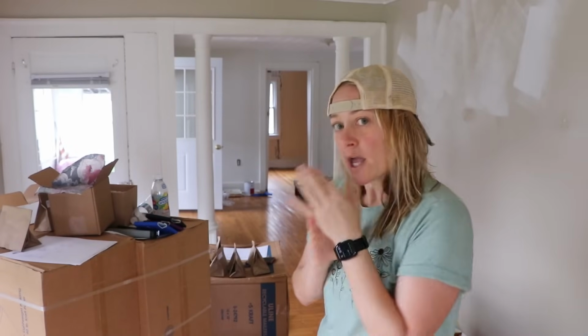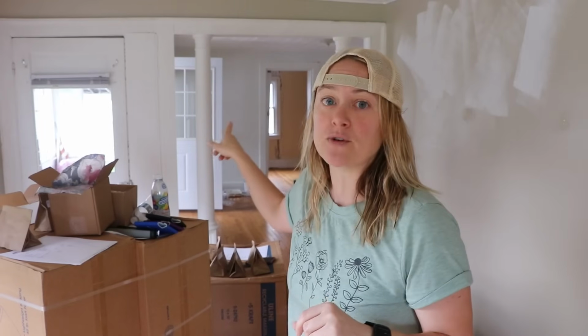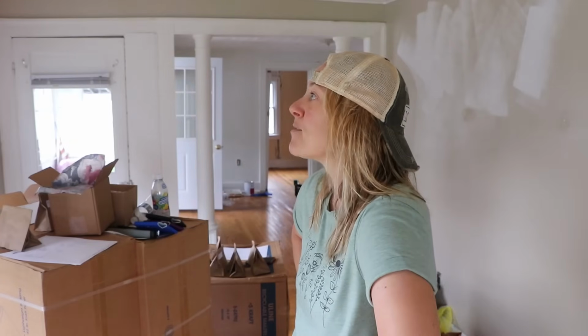So, of course, I want you guys to guess what color I'm thinking about painting the walls in here. The pillars and the trim are still going to be a little bit of a white. I used alabaster white in the dining room. That's probably what I'm going to use for all the trim. But the walls, since this is my space, I'm thinking about a fun color for the walls. Nothing crazy, but still romantic and lovely.